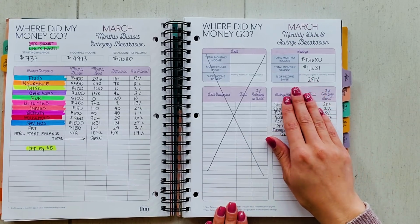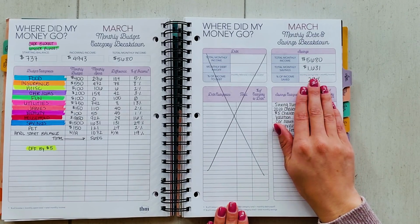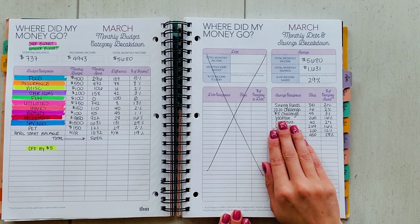So like I said, I saved 29% of my income. This is the amount I saved, $1,631. But I didn't just save $1,631. I saved for very specific goals. These are the things that are important to me. And you need to make sure that your spending or your savings contribution is aligning with what is important to you. So I saved for sinking funds, my 2020 savings challenge.